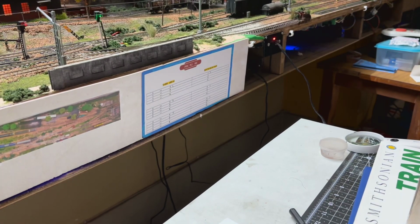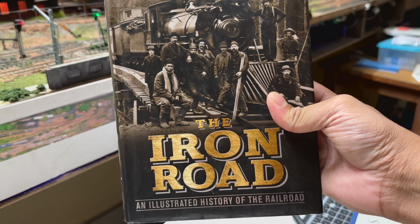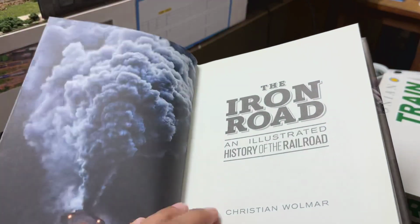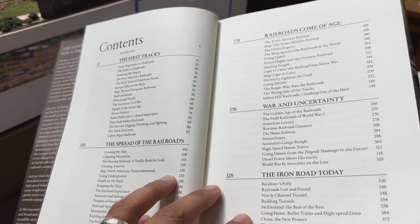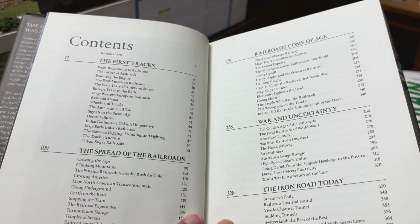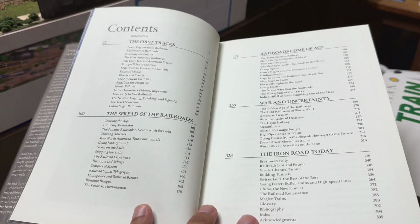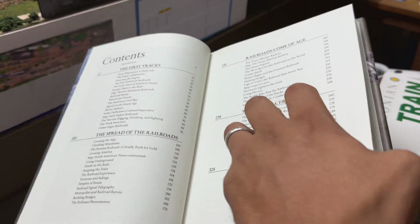The next one coming up in line is another one from Christian Wolmar, The Iron Road, an illustrated history of the railroad. Now this book covers the entire world, the railways across the world. And yes, being an Indian, the first section I was very curious about was to check if we had something for India. So yes, page 248 here.